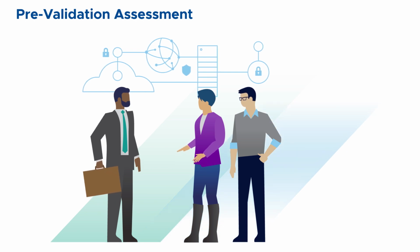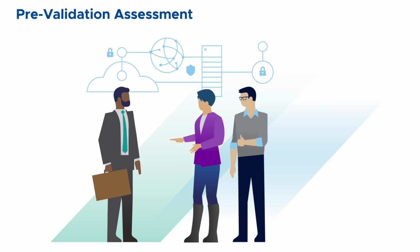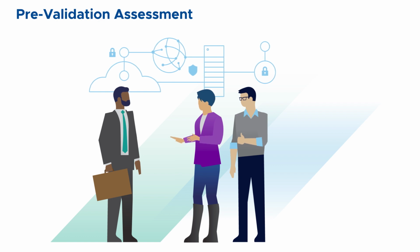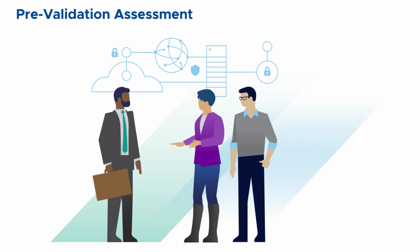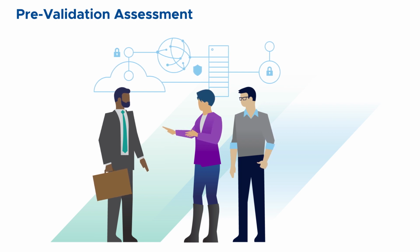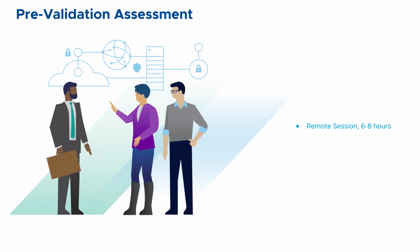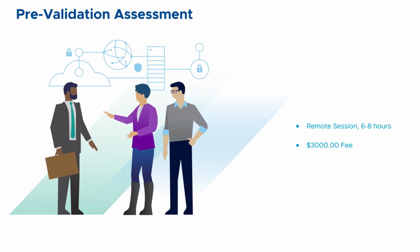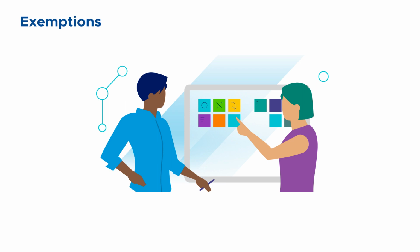ISSI does offer an optional but recommended pre-validation assessment for partners. This pre-validation assessment will evaluate your operations against each of the practice review requirements. ISSI will help identify gaps and offer you suggestions and recommendations for closing those gaps via a written report. This session is conducted remotely and takes approximately 6 to 8 hours, and the cost for this optional review is $3,000. There are 2 important items to note when you are reviewing the SVR requirements.